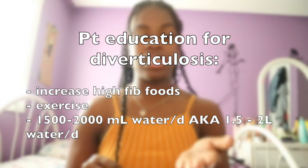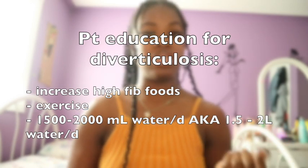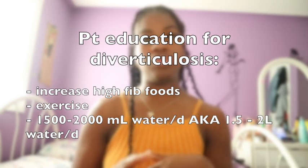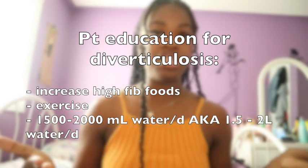And then we're also encouraging enough fluid for the day, right? Like 1500 to 2000 mLs per day of fluid, aka 1.5 to 2 liters of fluid per day. That's something that you want to encourage for someone who's constipated, aka someone who has diverticulosis.